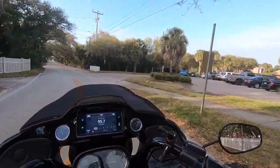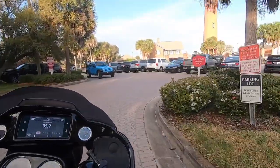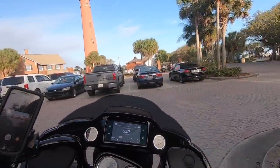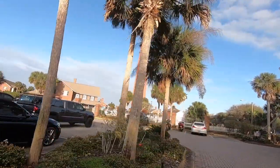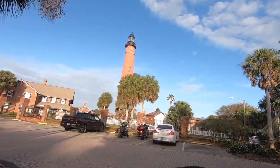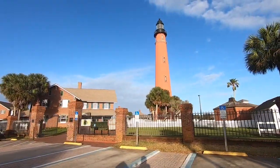We'll pop in here real quick to get a better view of the lighthouse. I don't know if the sun was in the way. But if you want to go up the lighthouse, make sure you're in half decent shape, because it's a workout. The local firefighters here in Ponce Inlet go up and down it all the time for exercise.